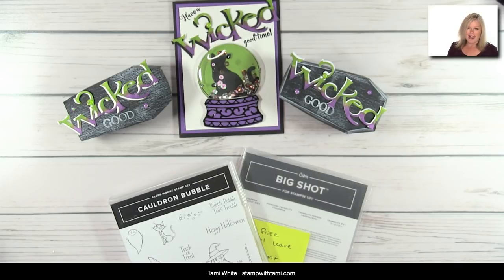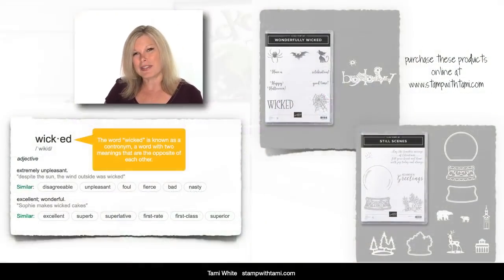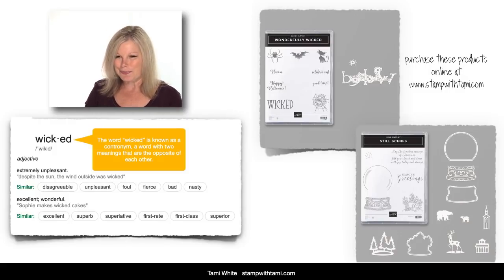So, this is what the stamps and the dies that we're going to be using today. It's the Wonderfully Wicked bundle and the Still Scenes bundles from Stampin' Up. They're brand new in the holiday catalog that came out earlier this month. Still Scenes is actually maybe technically a Christmas set. This is a snow globe that we're turning into a crystal ball today, but it's super cool. And I just like to show the versatility because it doesn't just need to be for Christmas. Plus the snow globe is fantastic. There's so many things you could put in that way beyond the holiday season.